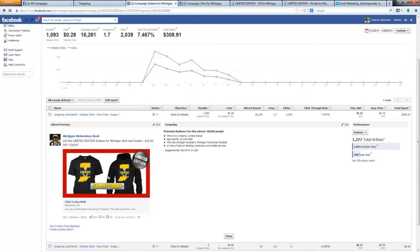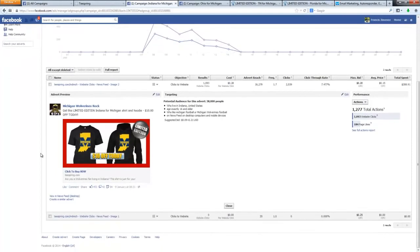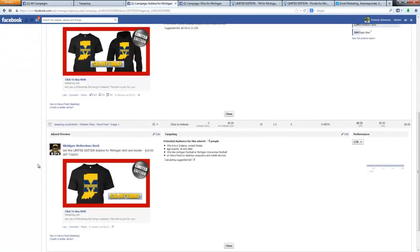Our ads were very basic. Like I said, we targeted people who like Michigan football or Michigan Wolverines football. I found that if you targeted the university, it didn't convert as well compared to the actual football fans, because those were the proud buyers, and only those fans who live in Indiana. So we had 38,000 people we targeted, good conversions, a lot of clicks, very basic ads. These were always the two ads I did.